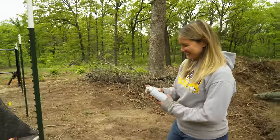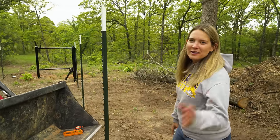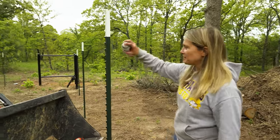Got them all. You ready to paint? Yes. What do you think of them black? Oh, love it. Some of you guys might think it's stupid to do, but I think it makes it look slick. Heck yeah. It matches everything. Yep.